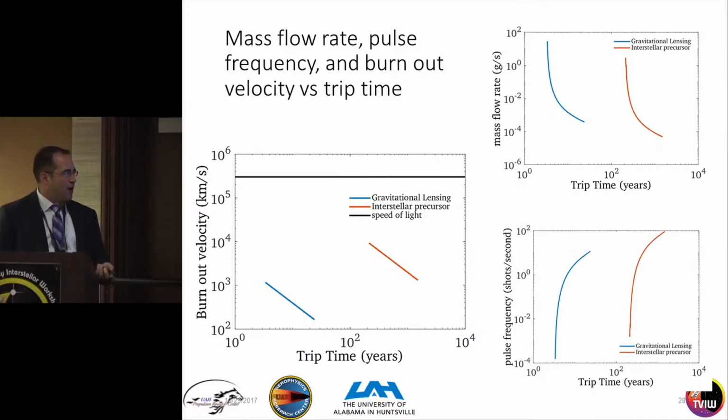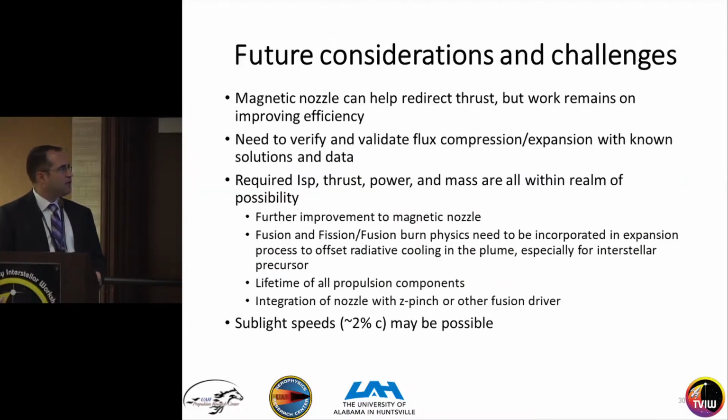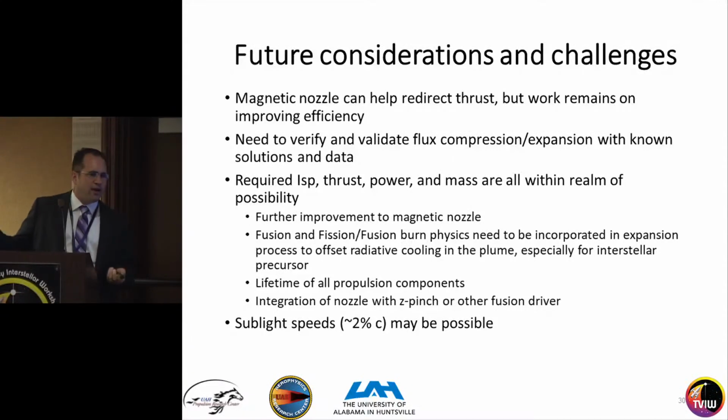But there does seem to be some promise, and we have a path forward in order to try to get to these higher ISPs. This is just kind of a quick summary of some of the points that come out from the vehicles that would be needed to do these missions using fusion. And this is just some of the considerations and challenges. But since I think we're out of time, I'll go ahead and open the floor to any questions you have. And thank you.